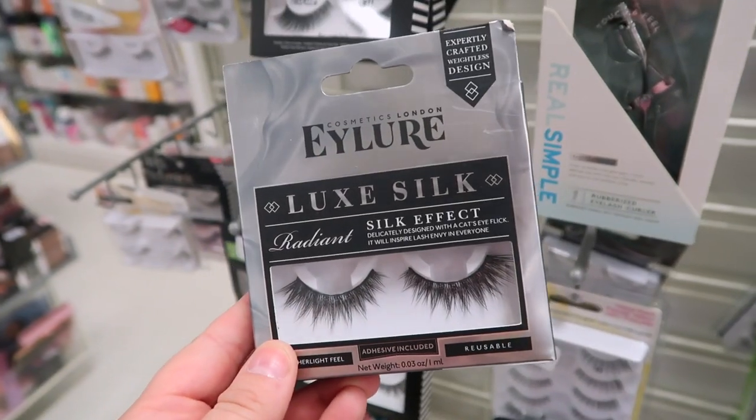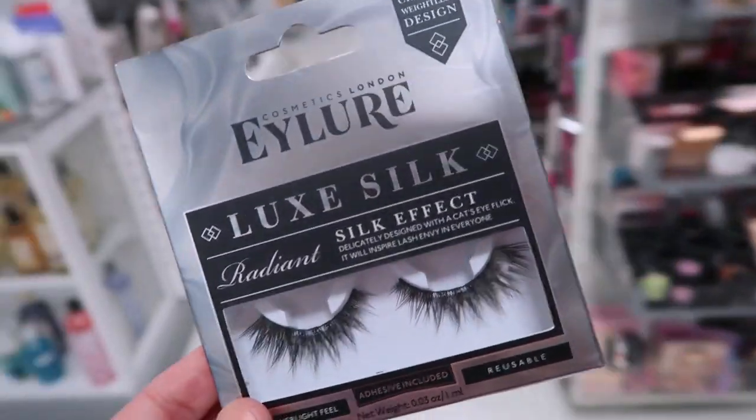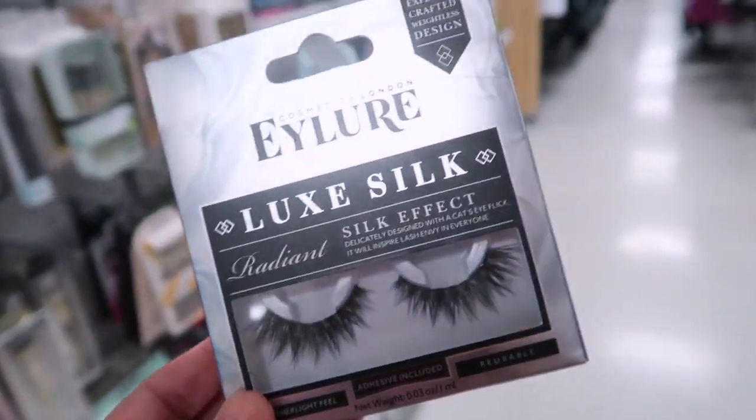They also have some more Eyelure lashes. We found a bunch of these at TJ Maxx the other day. It is so loud in here. Okay, let me go over here.